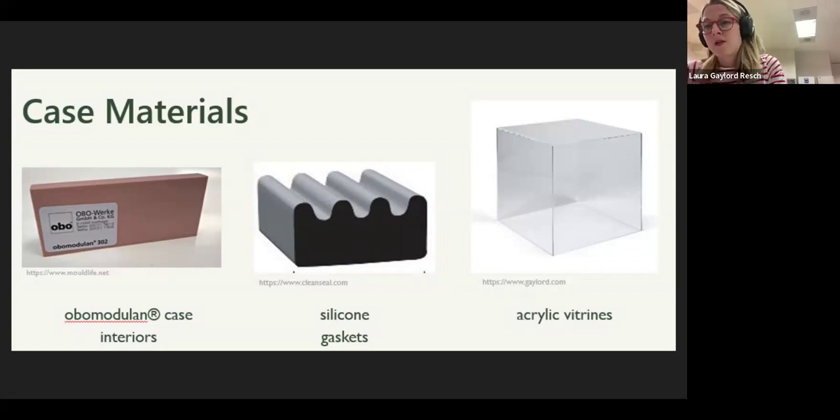I'm also using silicone gaskets. I have a picture here from Clean Seal, which is generally what I use, but I will say that they just emailed me this month that they're changing the adhesive that they use. And so I'll be retesting that when they come out with the new product to make sure that it's still going to work for us. I'll run that through Oddy testing.